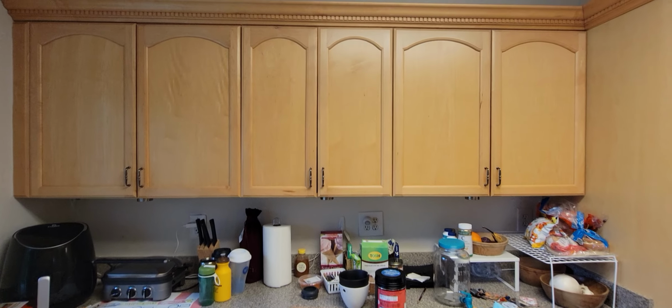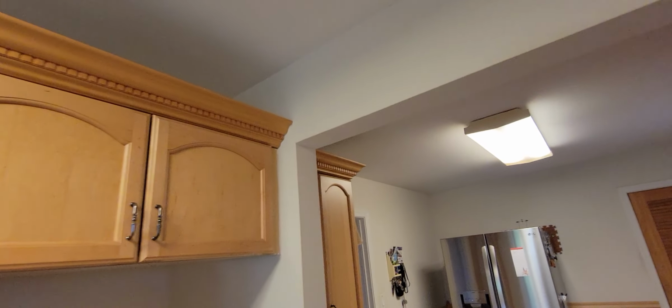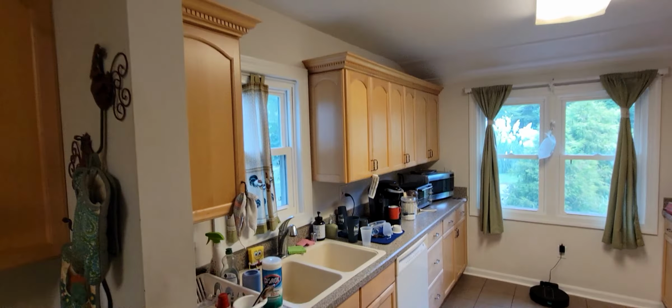As you can see, these cabinets don't go all the way up to the top. Now we have a roof that slopes down here, so they'll get as high as they can and put some filler there, make it look nice, or maybe some open shelves there. But this is a good foot of space that goes all the way around the kitchen that we'll gain back as storage space, because when you add it up, it's a lot of space.